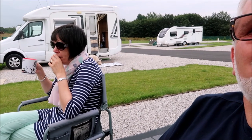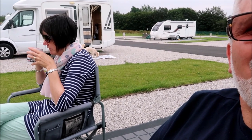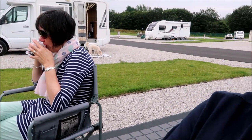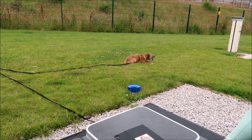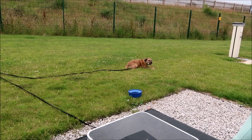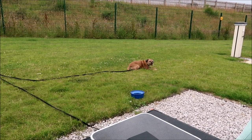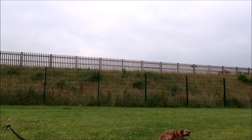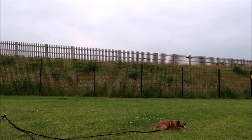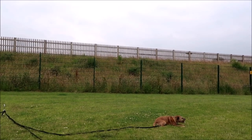Burrs Country Park, and it's coffee time. Our other posh cats are next door. Sue's choking on a biscuit, and the dogs are enjoying their lunch. And just up here is the train line, and you never know, we might get the odd train go past there.